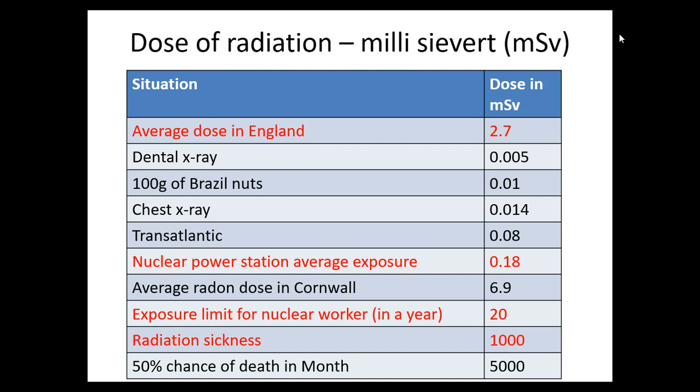Okay, so last thing to talk about, doses of radiation. So a new unit. When you receive a dose of radiation, we use the unit of millisieverts, little m, capital S, little v. As you might have spotted, it's a thousandth of a sievert, which is another unit of dose of radiation.